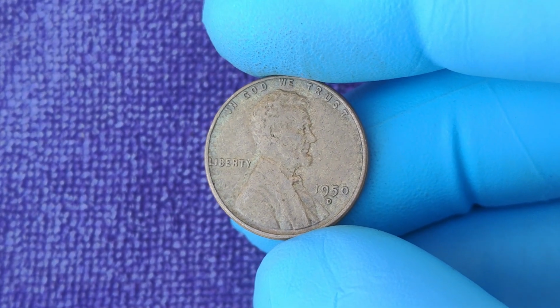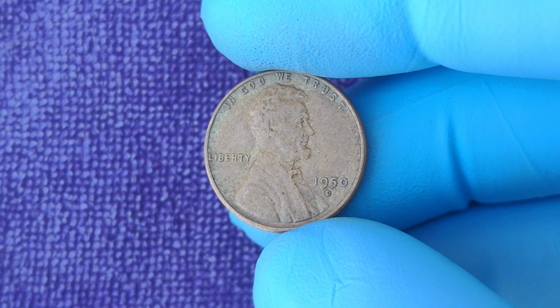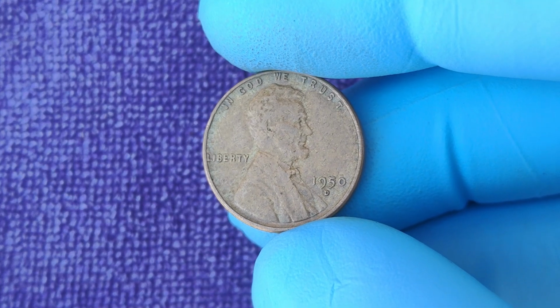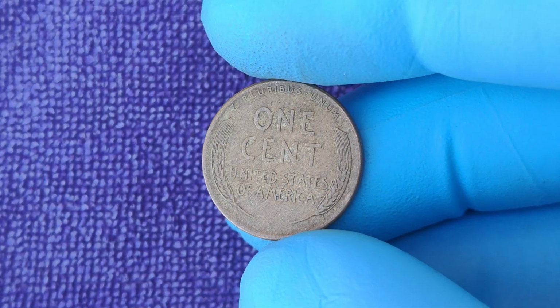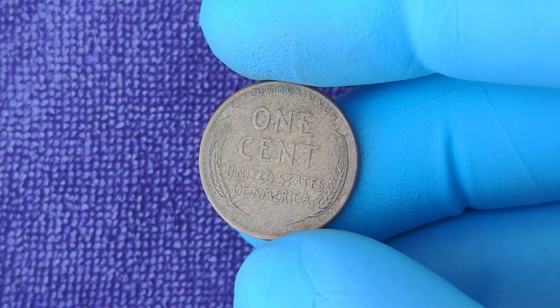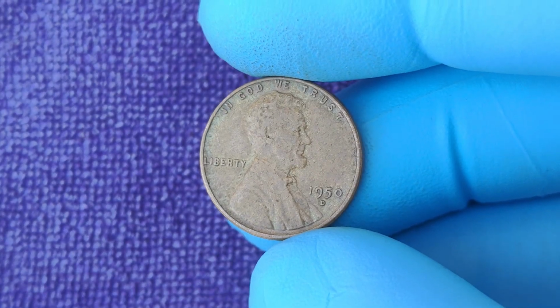This penny features the iconic portrait of Abraham Lincoln on the obverse. His strong profile has been a symbol of unity and resilience since it first appeared on the cent in 1909. On the reverse, you'll find the classic wheat ears design, framing the words 1 cent and United States of America.